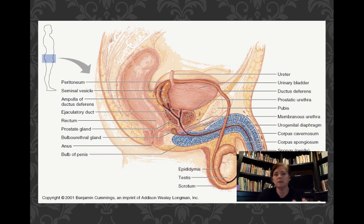sperm or to semen is the seminal vesicles. And so these are located here. You're going to have one on each side of the bladder. Okay, and so they're located posterior to the bladder, and these contain an alkaline fluid and comprise about 75% of the total volume of semen.